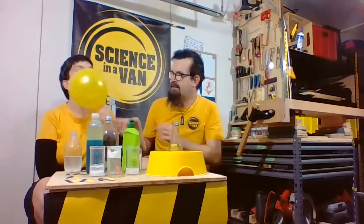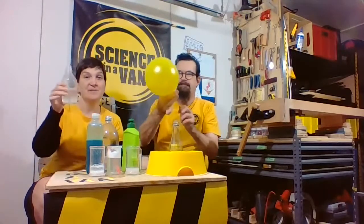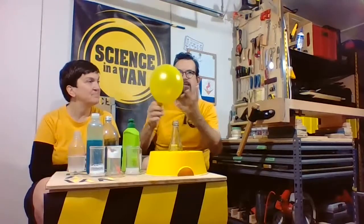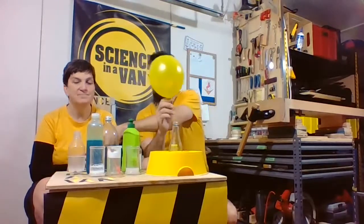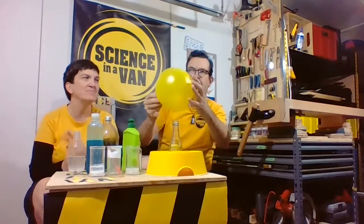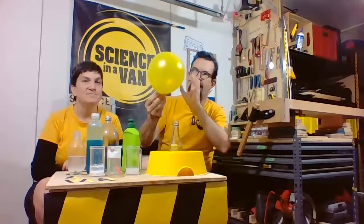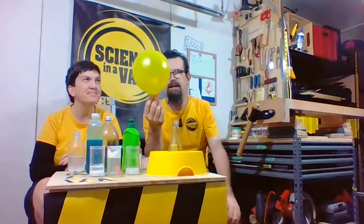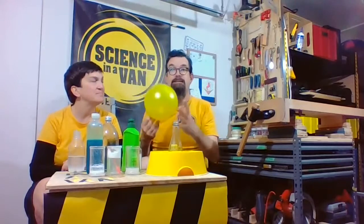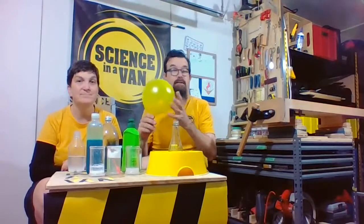You need to do the experiment that Emily did. You need to do the vinegar and baking soda, and that inflates the balloon. Do it in a slightly larger bottle than we did here because you want to avoid getting the vinegar and the baking soda in the balloon. So the only thing you have in this balloon is the gas carbon dioxide.